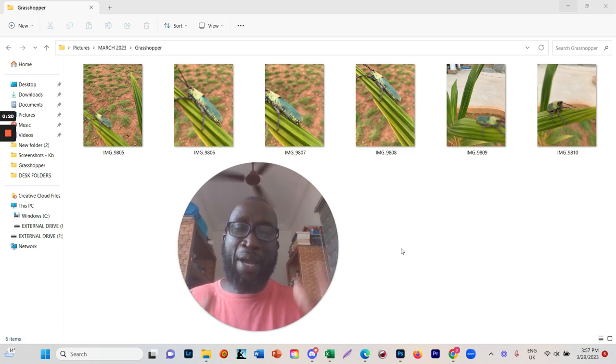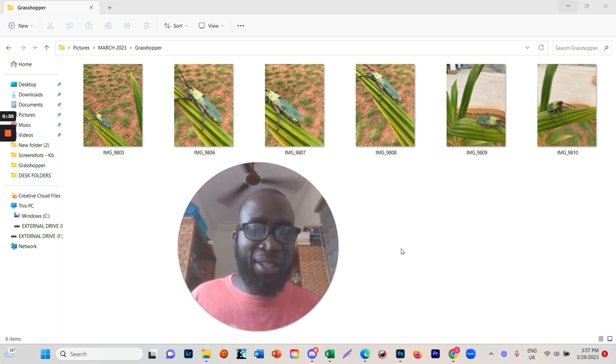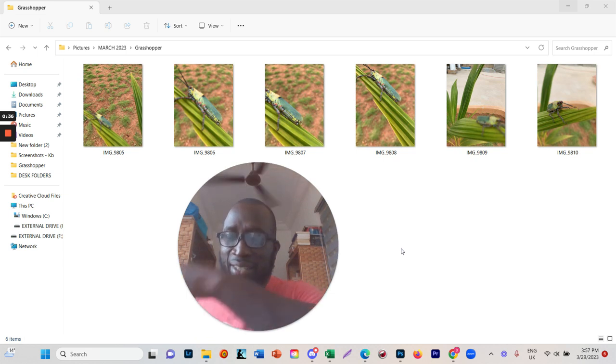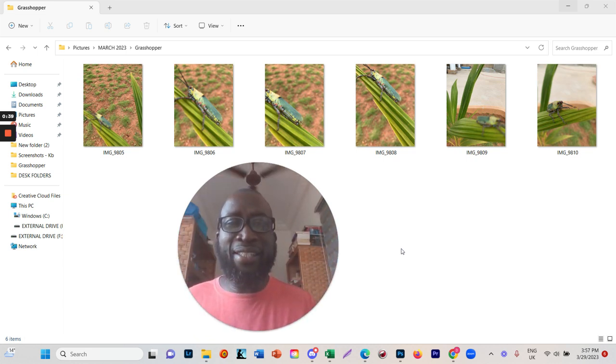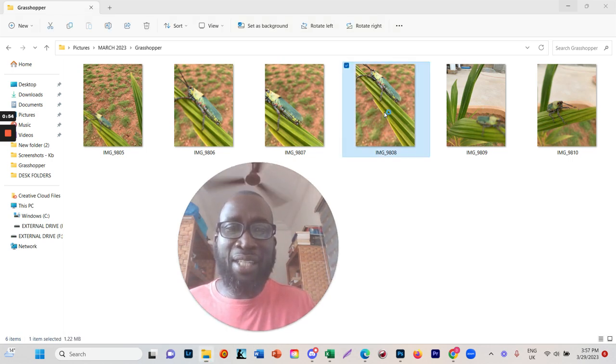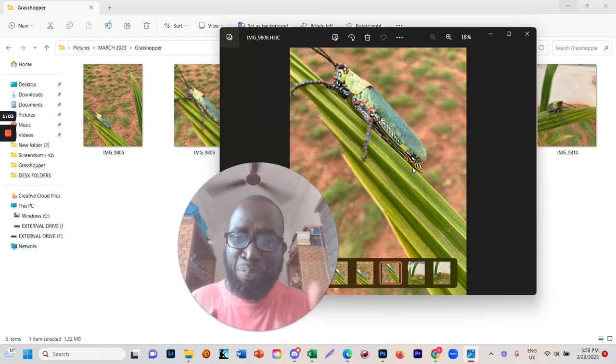So the backstory: I was on the phone in the garden, just walking on the compound. Sometimes when I get a phone call, just to increase my steps, I get down and take my walk. Whilst I was walking, I noticed this grasshopper on the new coconut. If you've watched the previous videos, you saw that we've planted some coconut trees. So this grasshopper was just sitting comfortably on the leaves, and the color like camouflage, beautiful.